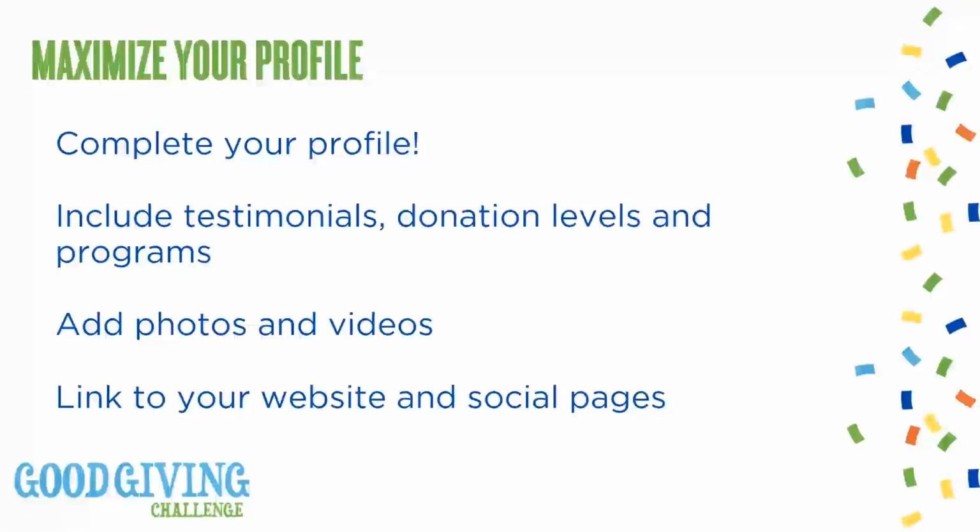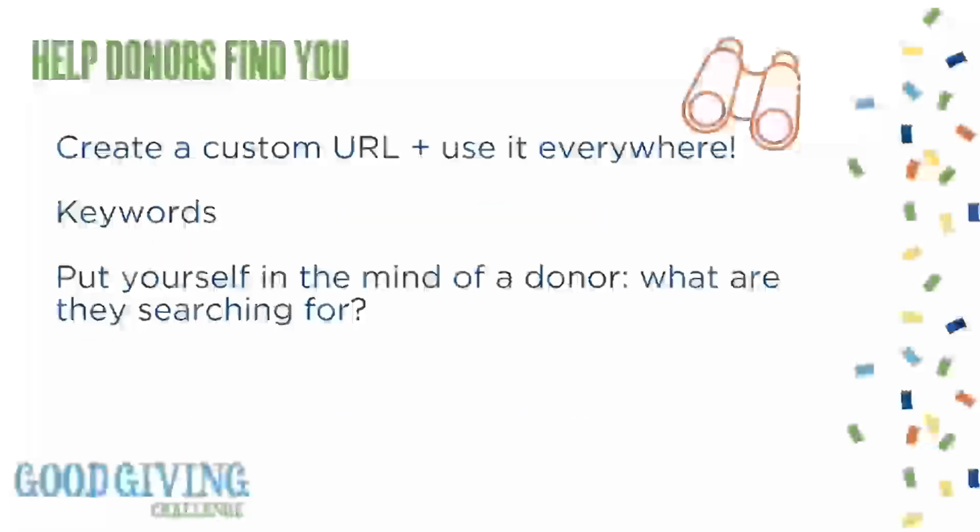Go as high as you think you can maybe get a donor. Take a look at your past year's donor data and say, hey, could I get a $1,000 gift, a $5,000 gift, and include what that amount could do for your organization. Be sure to make it multimedia, add photos, add videos, and link to your website and social media pages from your profile. Be sure to help donors find you.